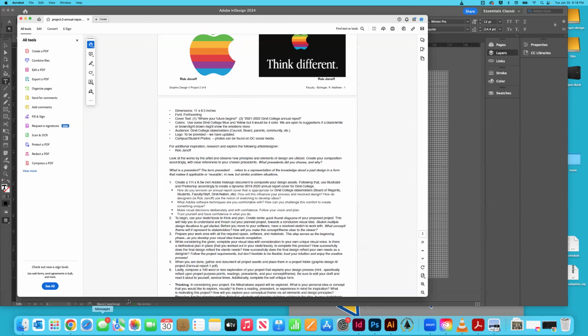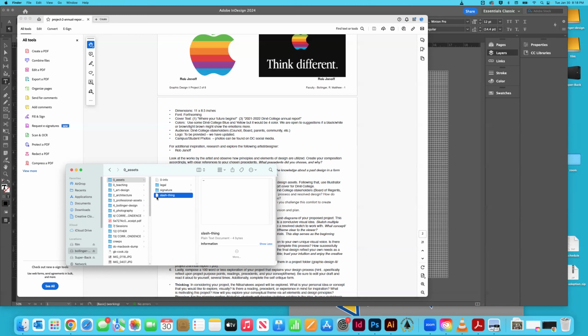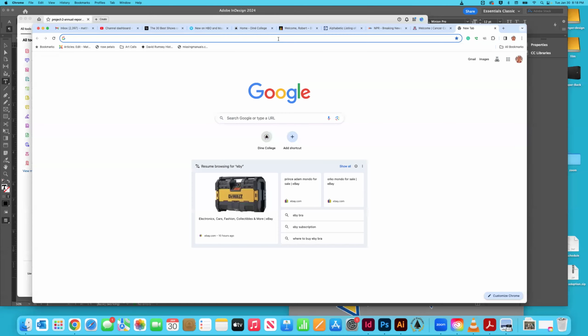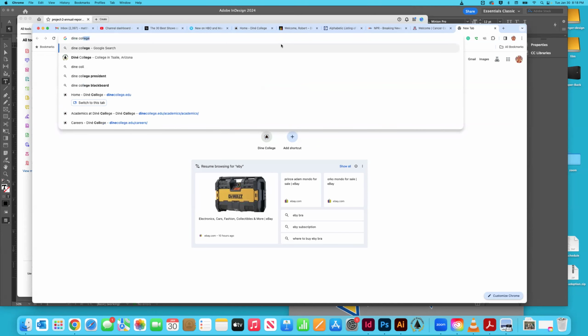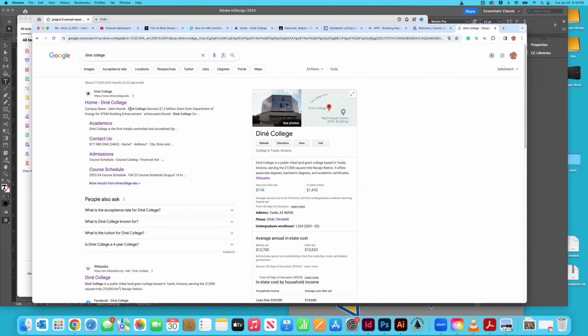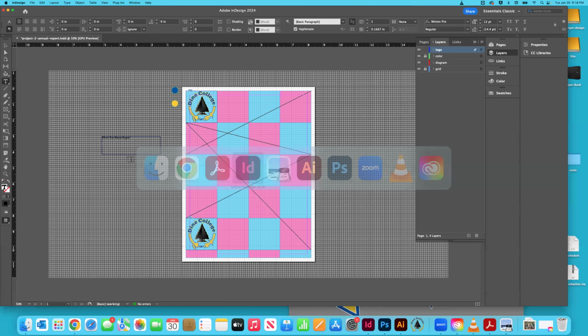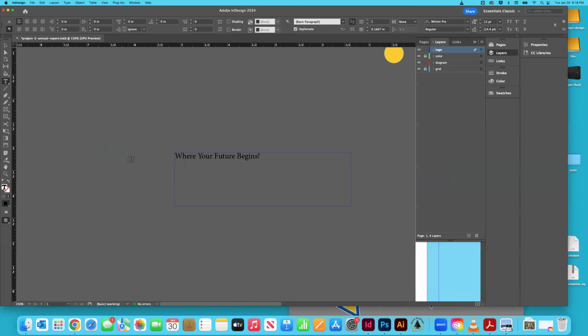kind of position. I also want to get the proper spelling of Dene, and I usually have this in a file somewhere, or I can go online and just track it down and then copy and paste. So I'm going to do that. So there it is right here. Dene College. A little difficult to see with the grid on, and I can zoom in. Where your future begins.